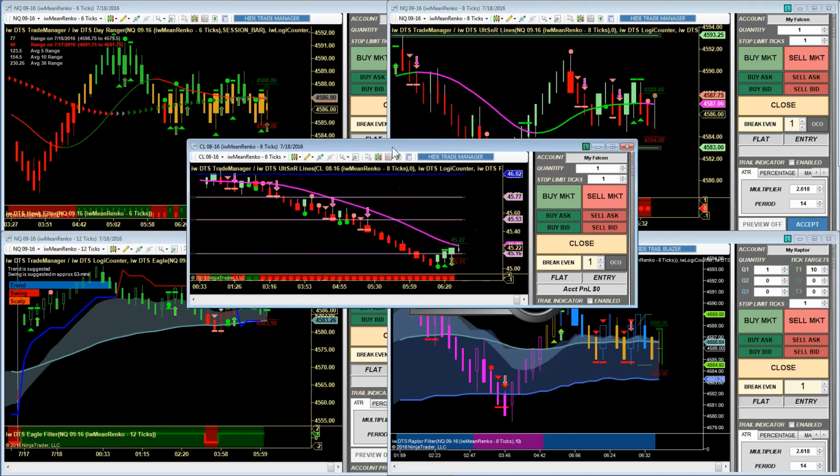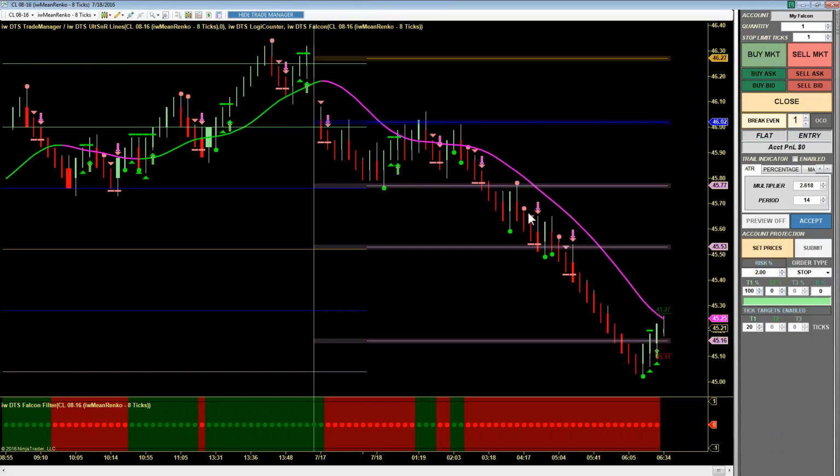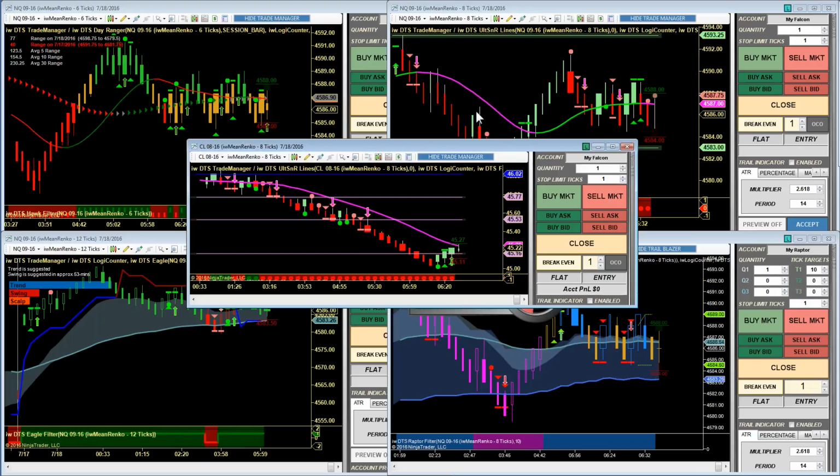So crude oil is slipping much lower. It fell off substantially through the overnight. They just opened up here for the North American session and haven't done a whole lot. Not yet, anyway.